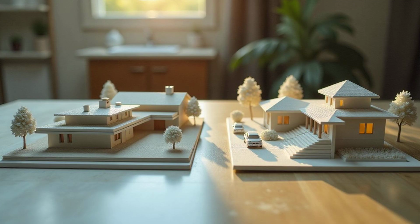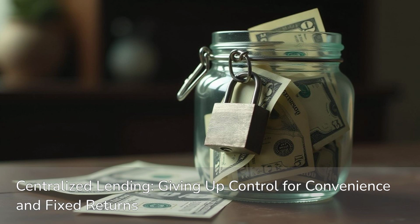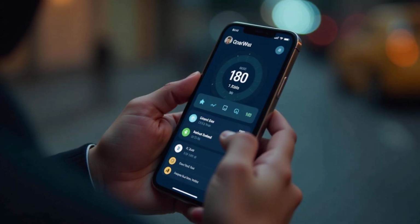Let's compare the two models. With centralized lending, you get a smooth user experience, fixed returns, and customer support, but you give up control. Your funds sit in someone else's custody, and you rely on the platform's integrity. With decentralized lending, you stay in control. Your funds remain in your own wallet, and everything is run by code.